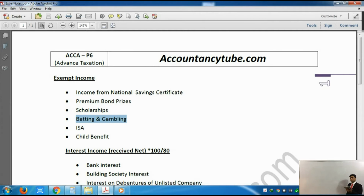Alright, next one on the list is called ISA. Now please remember, don't confuse it with the International Standards on Auditing. If you've already passed F8 or P7, you might think that it is the auditing ISA. It is not that one. It is something called an individual savings account. It is a type of account where you put the money to earn some interest, and it is specifically for investment purposes. So that is the government kind of a thing where the government encourages someone to put the money into this account, and that's why it is exempt.